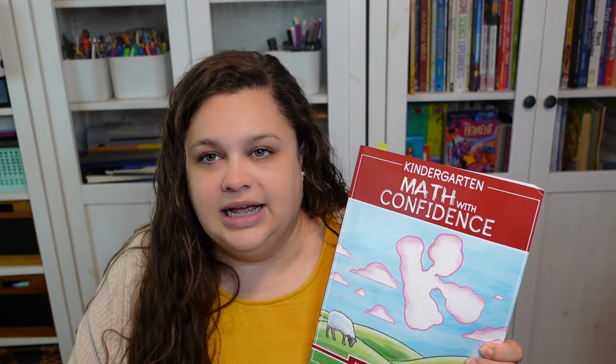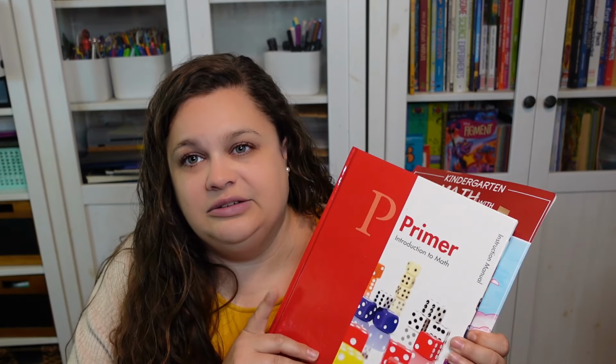I'm making sure my son is meeting these activities because he will be continuing on to, I think, Math with Confidence grade one. And then with Math You See, it will be Alpha. So I'm going to give you guys a peek at the table of contents real quick and show you how these line up pretty well. Then I'll talk a little bit about what we've been doing along the way and how we're using it. So let me set up that down shot real quick for you guys.